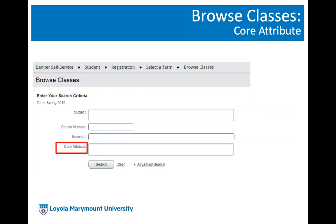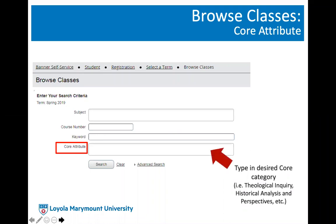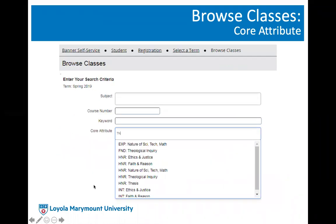You'll want to use this search bar in order to pull any course that's going to fulfill that requirement. And so you'll want to type in your desired core category. Like I started typing in theological inquiry, and you can see that a list of different core requirements start to populate. A couple notes on the different annotations.